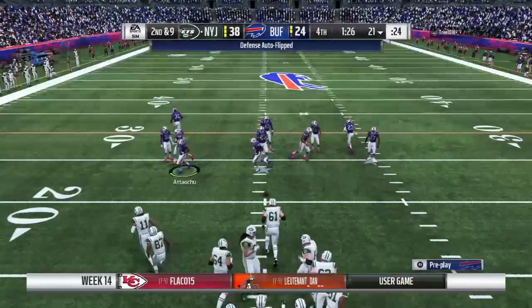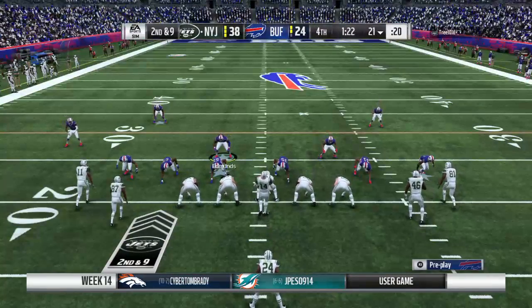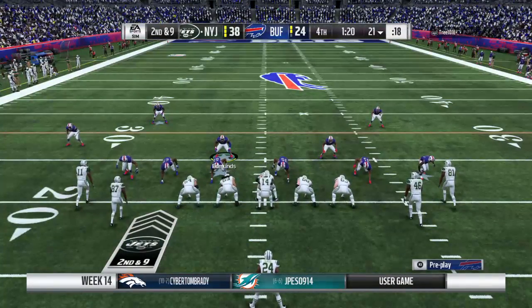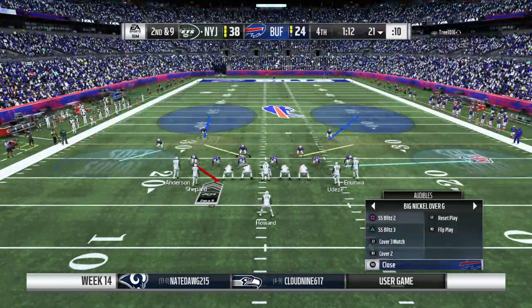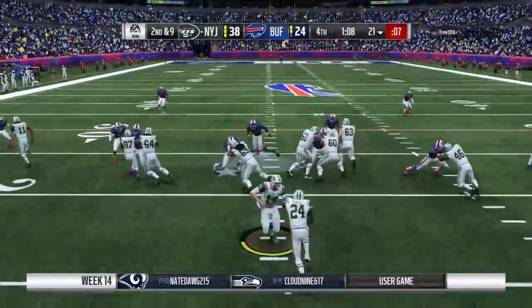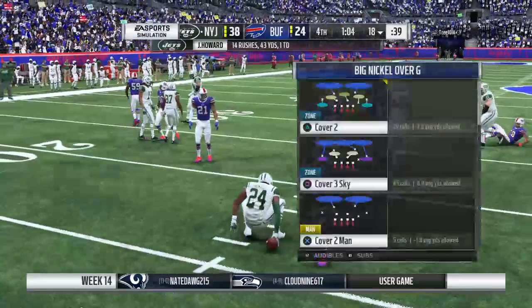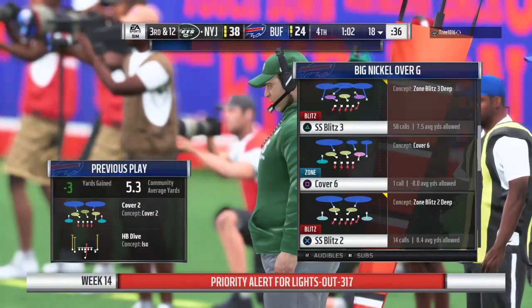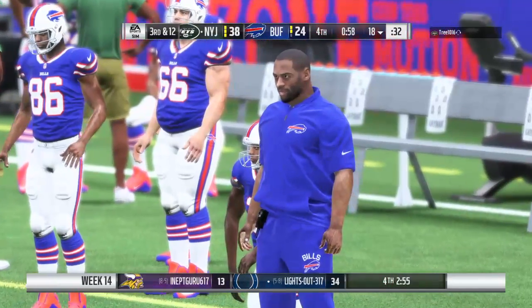So 2nd and 9, and you'd have to figure just about all 11 probably crashing the line here. They go with Howard again. And that play going absolutely nowhere as he's belted before he could get out of the backfield. They'll wind up losing 3. And now it's 3rd down.